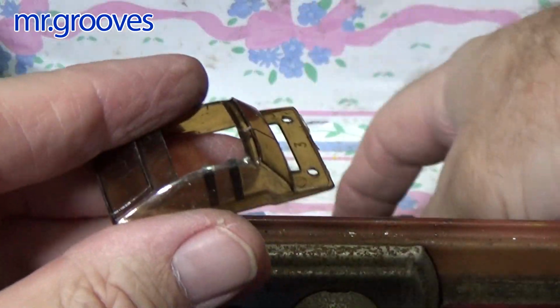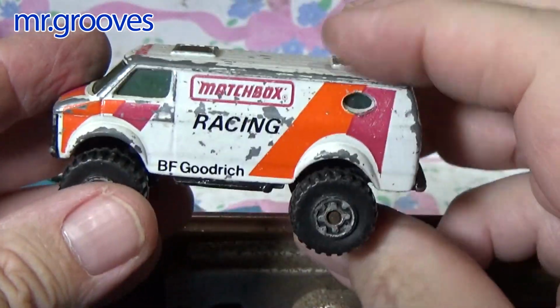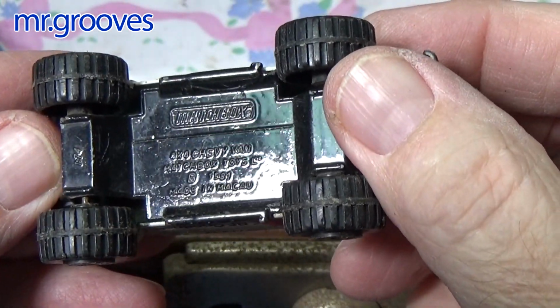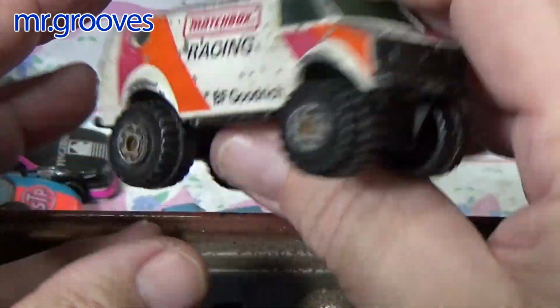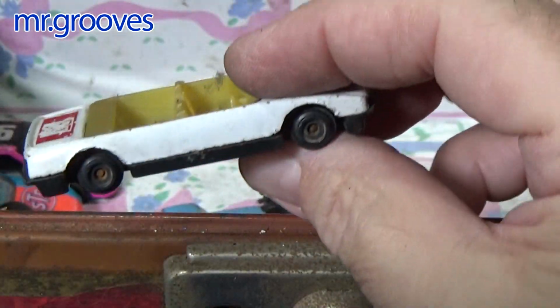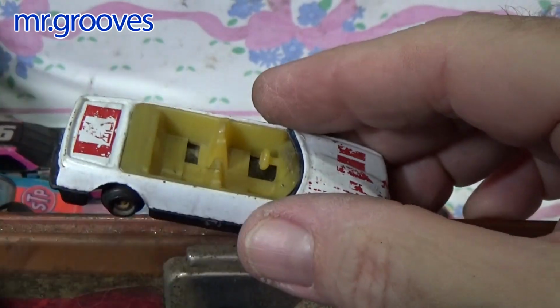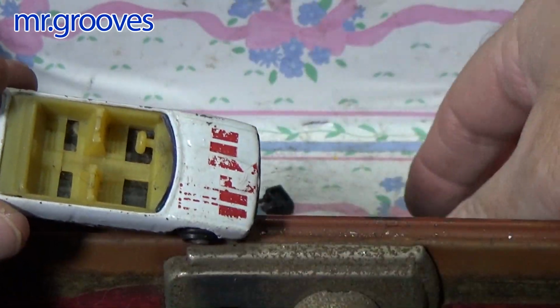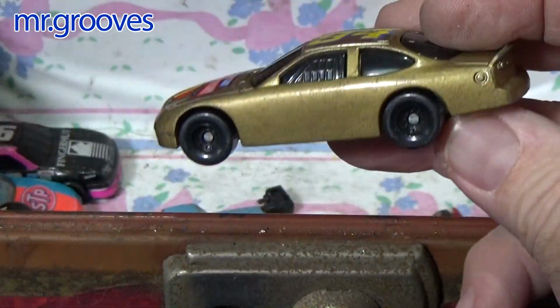Oh, somebody's missing something. By the way, I can't see right here. I have no idea what's coming up. Matchbox Racing. Is this a Chevy van? Yep, 4x4 Chevy van. Definitely been played with. Lots of fun. Oh, I wonder if this is the one that was missing that plastic roof. Wherever that went, I don't know. It's one of those cheapy China cars.